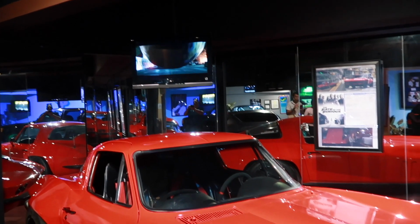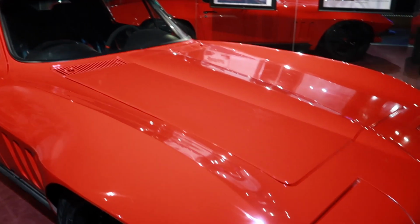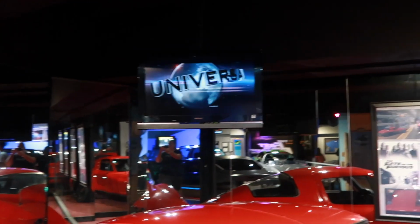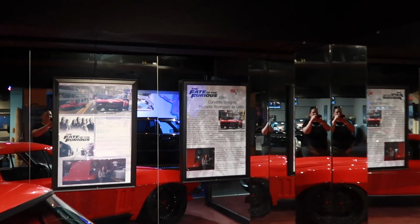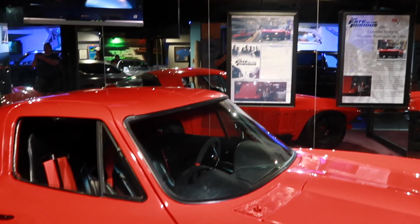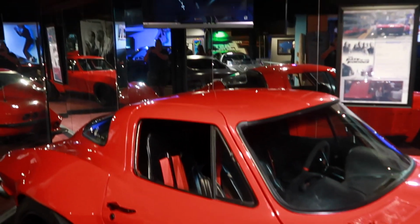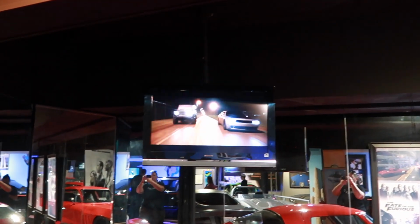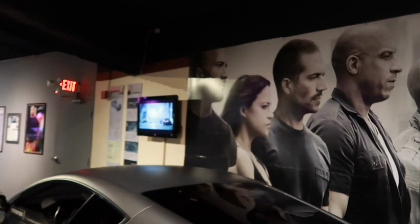By a lot of the cars, they have TV screens that show you how the car's used in the movies. This one over here is a 1966 Corvette Stingray with Michelle Rodriguez playing Letty in Fast and the Furious. She's in this car. But it's cool that they show you the screens and how it's used in the movie. A lot of them have that.